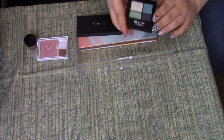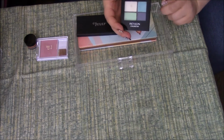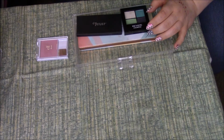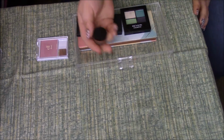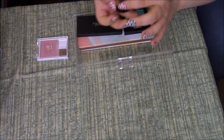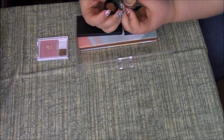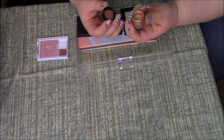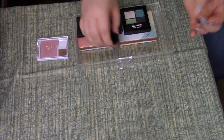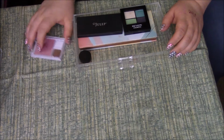I have a Revlon Color Stay quad in Inspired. These are fun summer colors. This is a sample that came in a Julep Maven box that I don't think they ever decided to do anything with. It just says Pale Nude Shimmer on the bottom. I believe it's a cream eyeshadow, but I used it one time and it made my lids kind of stick to each other. I don't know what it is, I've just held on to it. I'll try it out again sometime and see how it is.